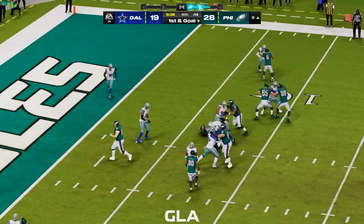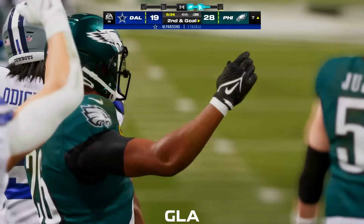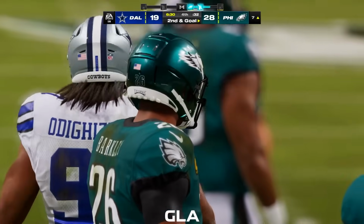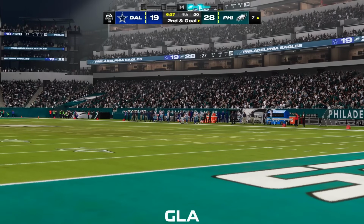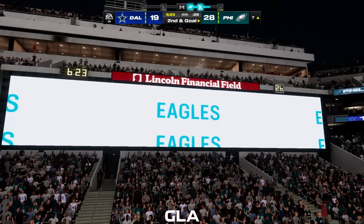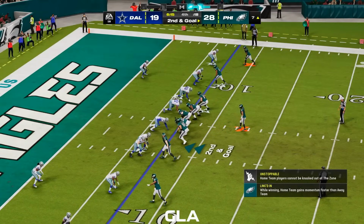A handoff to Barkley. And he'll take this from the 9 down to about the 7. Not a whole lot there on first and goal, and that's what you're looking for defensively. You'll certainly live with giving up just a yard or two in this situation. The line of scrimmage, the 7 now on second and goal.